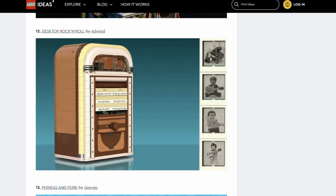Next is the Desktop Rock and Roll by Irwin. This is a miniature jukebox, and inside is a dance floor with dancers and a stage with a musician. There is a strong 50s vibe with this, and I think the idea is really clever. Although for me personally, I don't love the colours. I just like things a bit brighter.